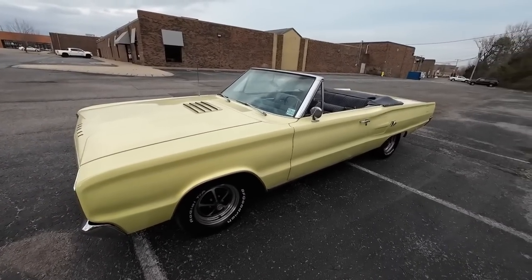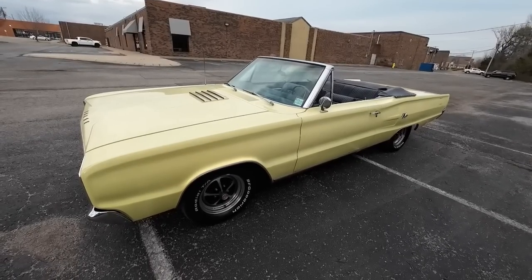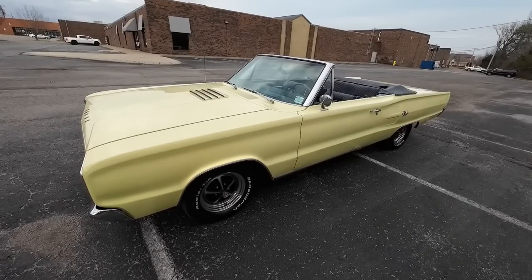All right, guys, I'm getting out of here. It's freezing, windy, and we're going back to the lot. We're probably not going to do any more test drives today, being it's 5 o'clock.